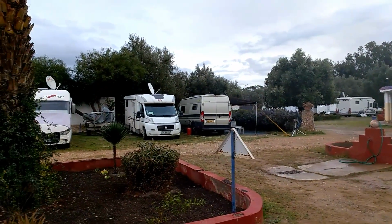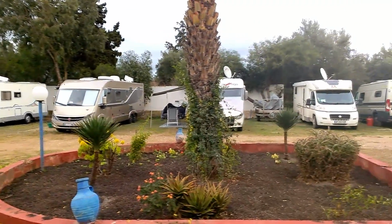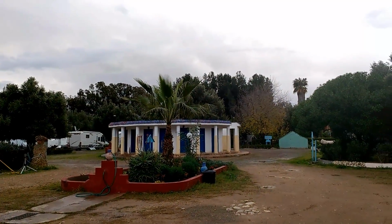Mainly French and Dutch at the moment. I think we're the only Brits here. But it's nicely planted, there's some good spaces. The electricity in this one is quite good. We've managed to run the kettle and the heater at the same time because, as you can see, it's a bit of a grey day.